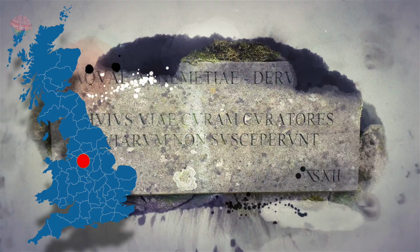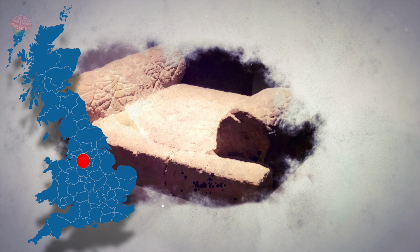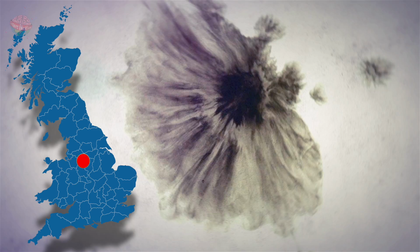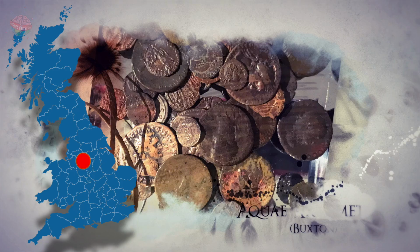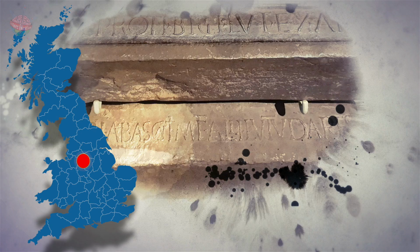More recently, between 2009 and 2012, excavations revealed underground water tanks and a large iron cauldron. When archaeologists excavated the main spring in the 1970s, they found a hoard of Roman coins. People would have thrown these into the spring as an offering to the gods.